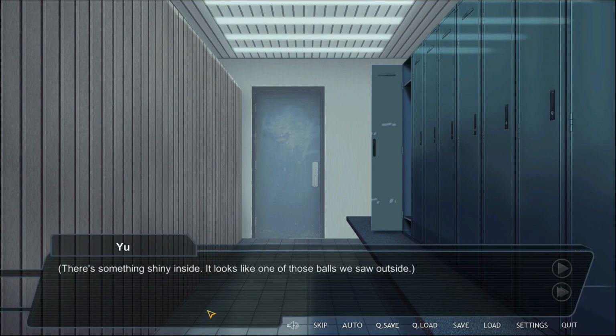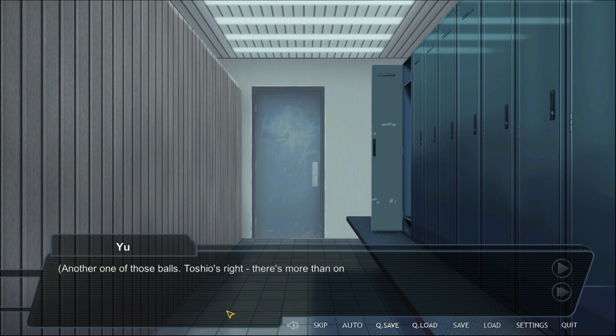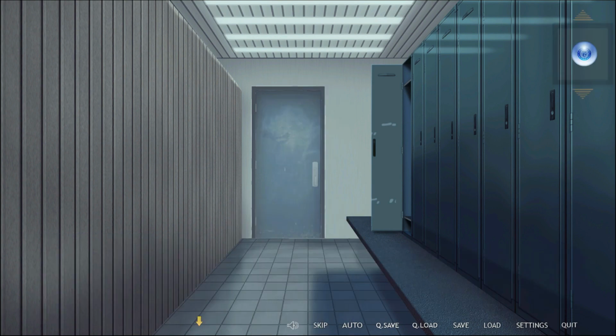There's something shiny inside. Looks like one of those balls we saw outside. Vishuddha added to the inventory. Another one of those balls. Toshio's right, there's more than one, and this has a different symbol. There's another one. We should look for the others. Right. Anyway, gotta write this one down.